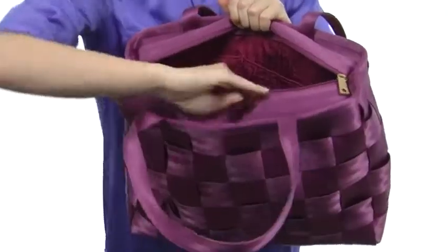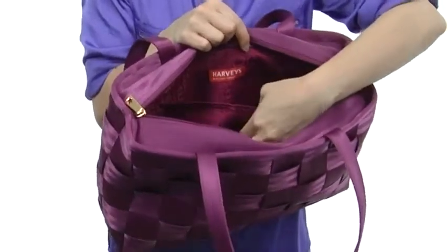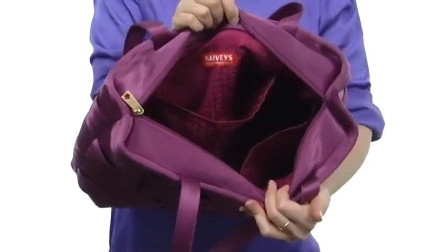Not only a zippered pocket, but a roomy slip pocket system on this side and the other side behind that zippered pocket to keep you nice and organized.